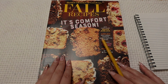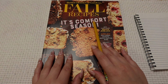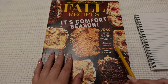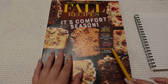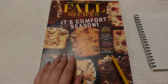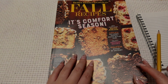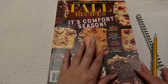Okay. So, this is by Better Homes and Gardens, and there are new must-make quick breads. Apples, hot ciders, donuts, brown butter bars, ooh, that sounds good, hearty autumn soups, and pumpkin sweet and savory. So, a lot of delectable looking items. Immediately, I see lots of bread.